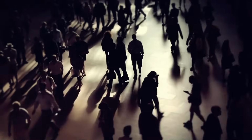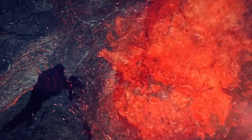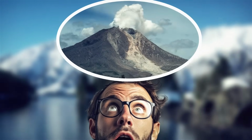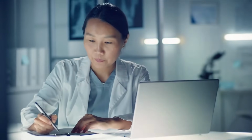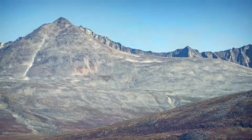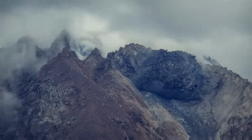Just FYI, approximately 350 million people in the world live within the danger range of an active volcano. That means that around 1 out of 20 people live in an area at risk of volcanic activity. Alaskans probably wish that Spurr's reawakening was fiction, but it's actually true. The Alaska Volcano Observatory picked up on several of these "I'm about to erupt" signs from Mount Spurr. So much so that they raised the alert level to yellow, which means unrest above normal background levels.